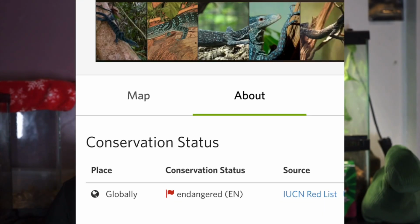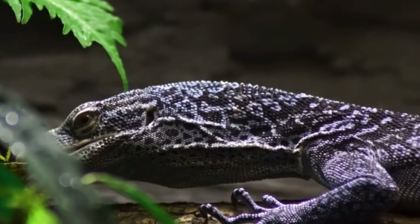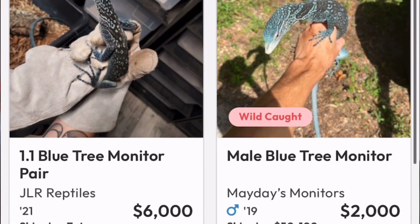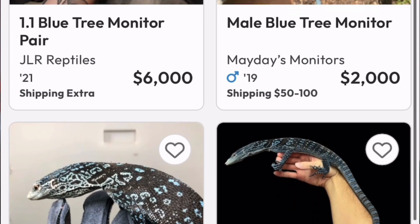They are on the endangered list, so you need to have a pretty good career to own one of these suckers. They can go for a pretty steep price as well. I've seen $3,000 to $6,000.